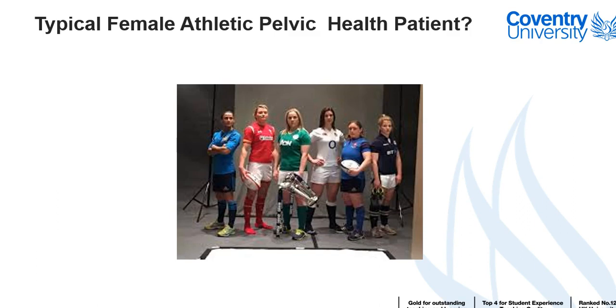They may also be getting some pain on intimacy, so pain on sexual activity, maybe pain on using a tampon. And they may also start to feel that they're getting some pain on bowel movements.